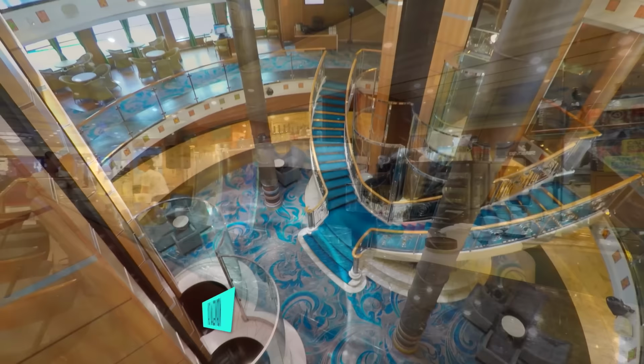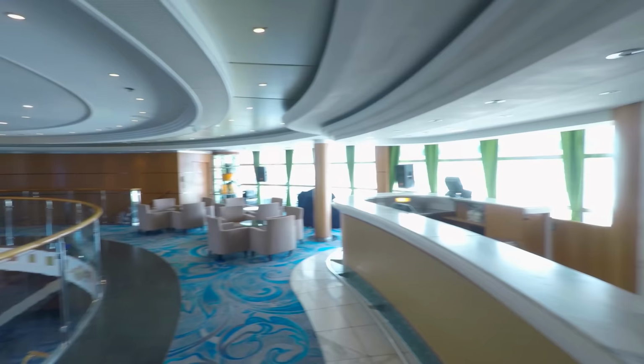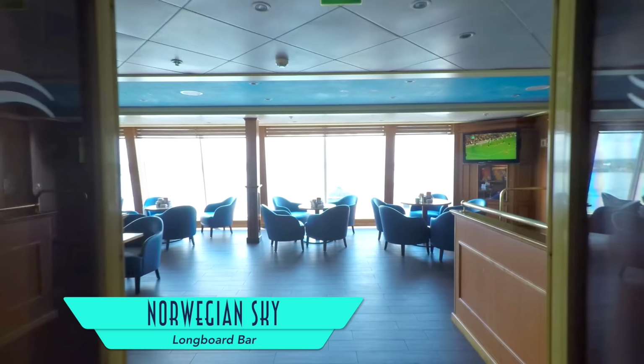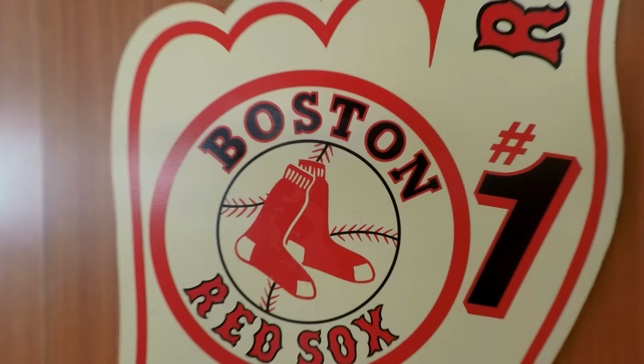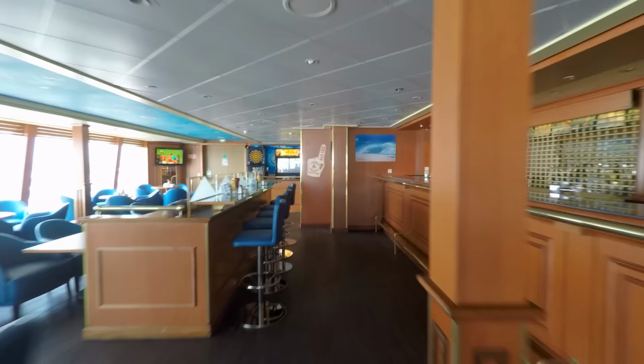Back in the ship's center is also the Atrium Bar, watching both the elevators and guests pass by. And up at the pool deck is the Longboard Bar, where you can play some electronic sports as well as catch the big games, among a bit of memorabilia.